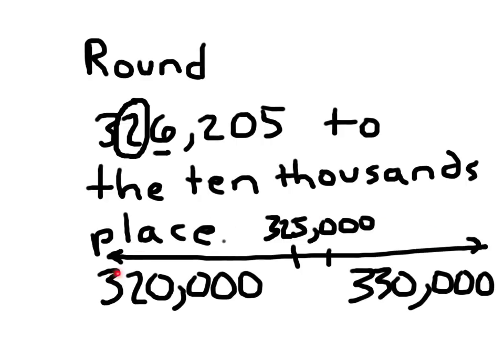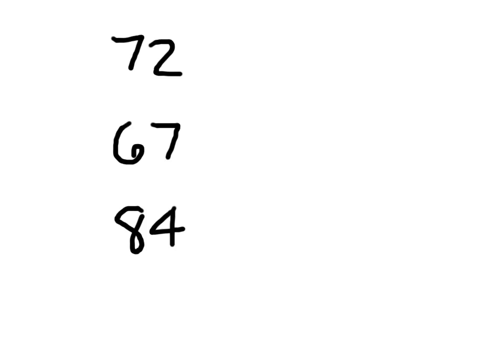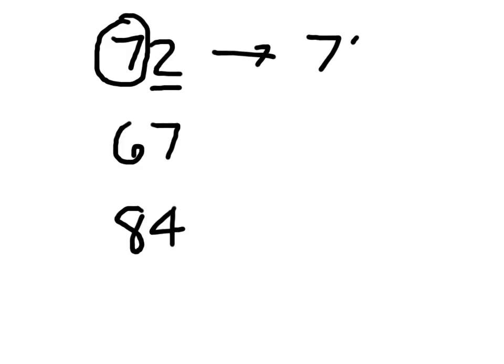Now, drawing a number line every single time we're rounding might be a little more difficult, so I'm going to teach you another way. Let's start by taking a look at some numbers that have a tens place and a ones place. We have a tens place here, and a ones place right here. 72, is that closer to 70, or closer to 80? If we look at the neighbor, the 2, it's going to be closer to 70.